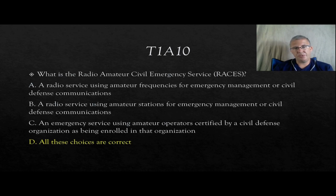Radio service using amateur frequencies for emergency management or civil defense communications. So they're using our frequencies. Radio service using amateur stations. So now we're using the stations that get on the frequencies. And let's see, an emergency service using amateur operators certified by a civil defense organization as being enrolled in that organization. So again, a group of people that have gone together for civil defense. So they're citizens, they're not soldiers. They can be soldiers, but they're doing this as a citizen. And they're enrolled in that organization. So all of these choices are correct.